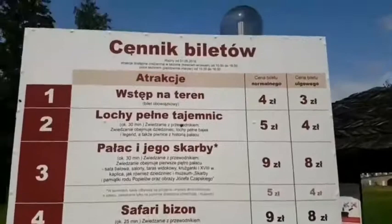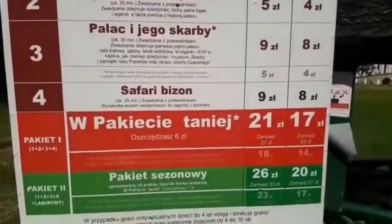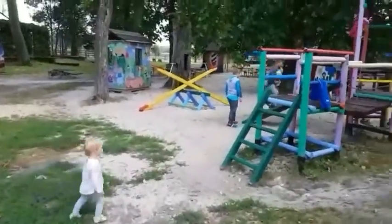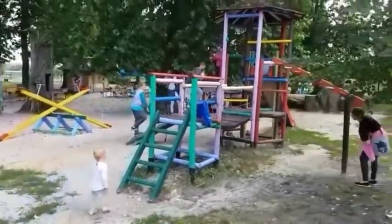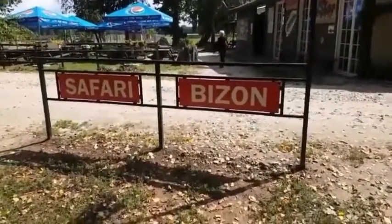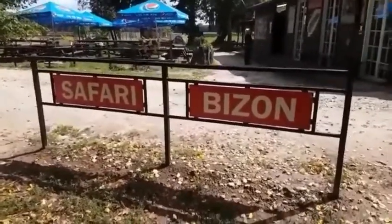Here's the ticket board. There's a variety of things that you can do, but if you want to do everything, it costs like $5, which is not too much. Laura spotted a park, so you know where she's going. But we have a lot more things to do than just play at a park. This place is like a safari slash western type park, I guess. And one of the things they have for people here to see are wild bisons. They have tours that you can go on here, and our tour doesn't start until about 20 minutes, so we're just playing at the park with the kids.